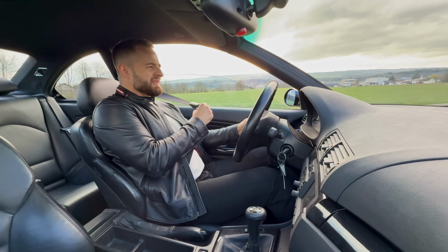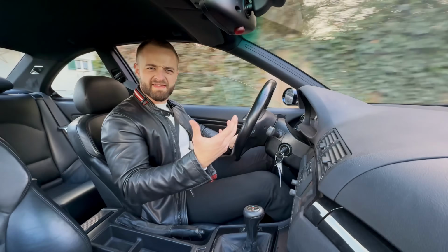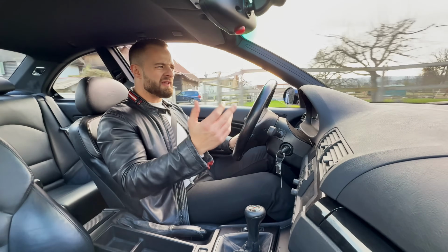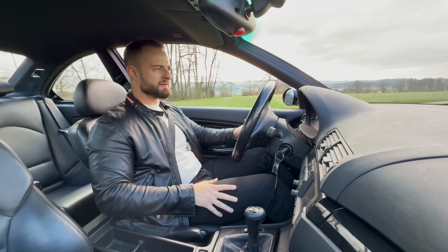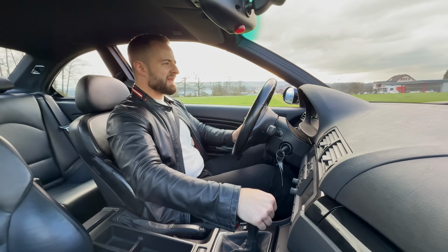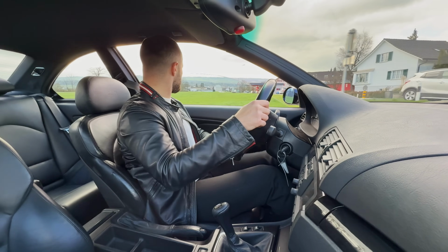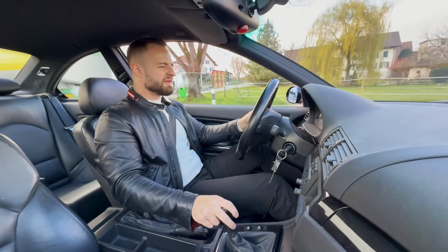I forgot about it. I totally forgot about it. I didn't think about it. Why didn't I think about this car? Why didn't I focus on getting one of these? I'm so dumb. It's so much fun. This is incredible. I feel really dumb for not considering to buy this.